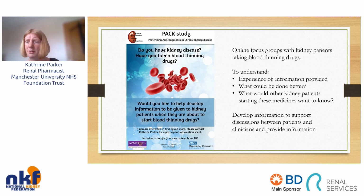And what we really want to understand is their experience of what information was provided when they started these drugs. Was there anything they felt could have been done better? And what would other kidney patients who are going to be starting these drugs in the future want to know? And can we develop something to help support patients when making these decisions? It's all about developing information to support discussions between the team and the patient. So this study is raring to go.